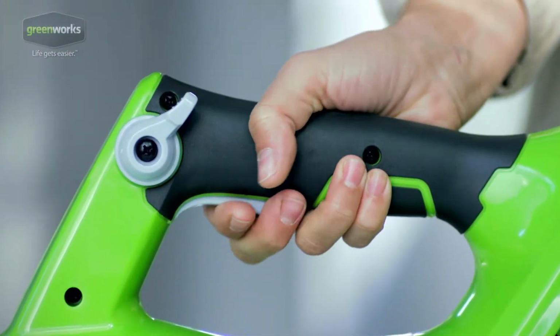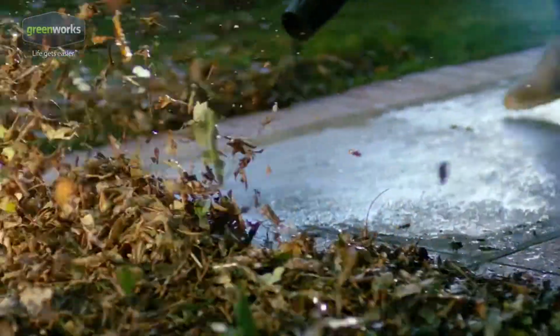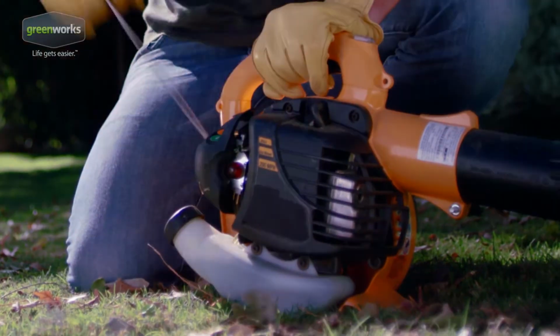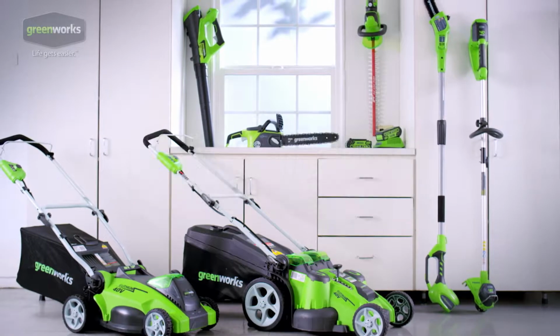The variable speed trigger with cruise control is great for optimized airspeed control. It's 44% lighter than comparable gas blowers. Hassle-free operation. No cord, no gas, no maintenance.